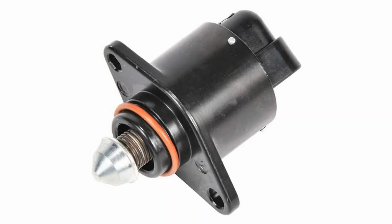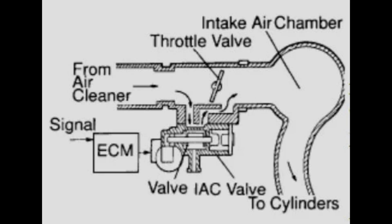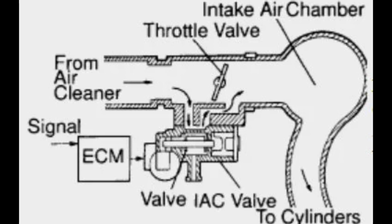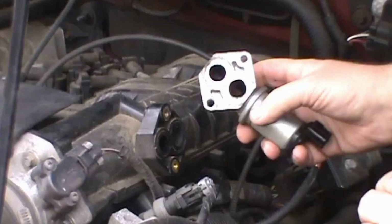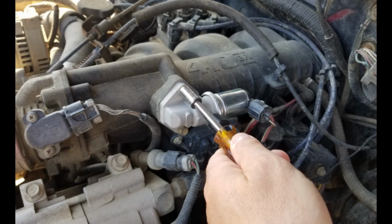The idle air control valve, or IACV, regulates the amount of air bypassing the throttle plate, helping to maintain a stable idle speed. If this valve gets dirty or starts to fail, it can cause the engine to rev up and down as it struggles to maintain the correct idle speed. Cleaning or replacing the IACV can often resolve the issue.